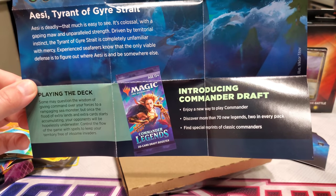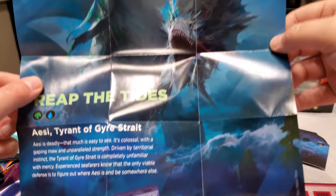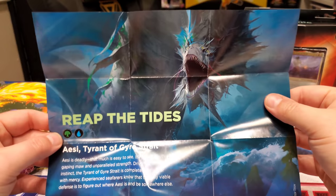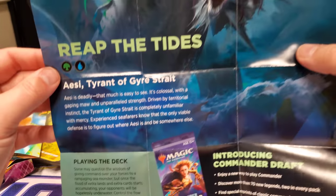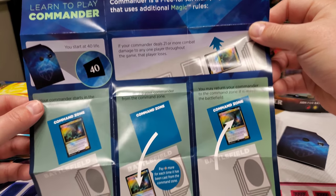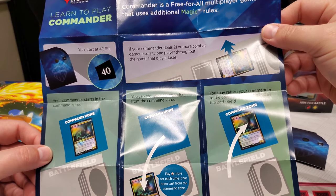All right, introducing Commander Draft. That's the new way to play. So you could buy one of these and then buy some packs to throw in there. All right, so it does kind of give you a little poster. It tells you about the deck. And then on the back, that's the instructions. Yep. That's it.